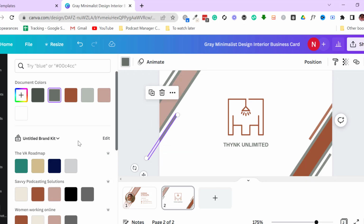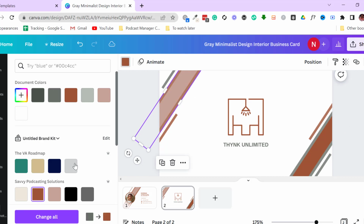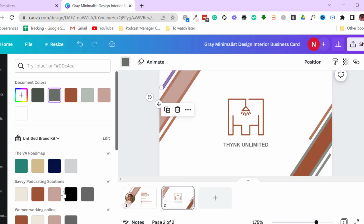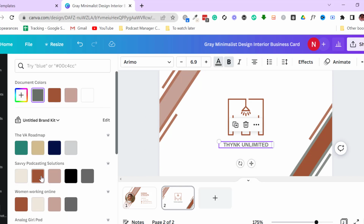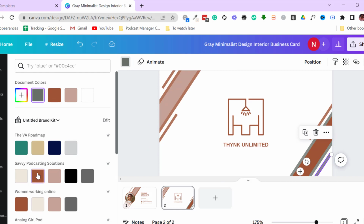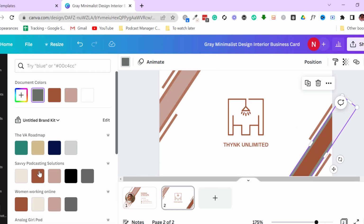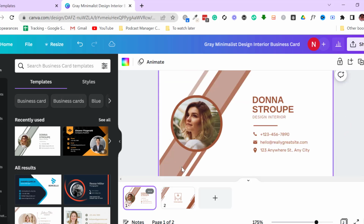The reason why you want to customize both pages is that if at some point you decide to print these business cards, at least you'll have the front and the back page. This is why business cards are always designed in 2 pages. So once that is done, now it's time to customize the content.